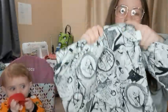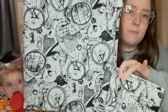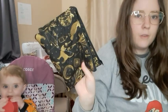And then there is the Nightmare Before Christmas print. Notion pouches. And then, okay, I'll see here. Those ones don't have. Okay, I should have got organized. Alright, there's two of this print. It's like a witchy print. Just got Halloween-y, witchy top things on it. And that does have notion pouches as well.